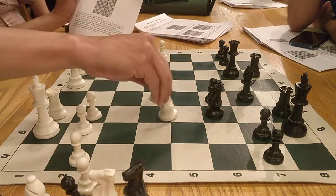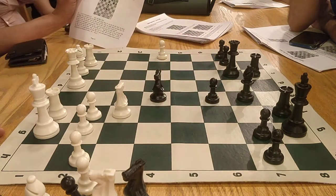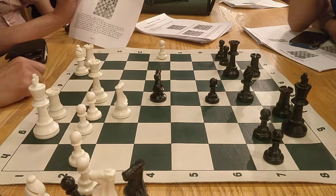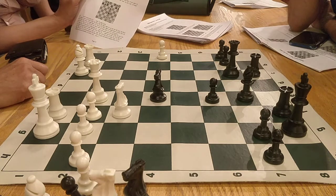Knight takes knight. And now D1 approach. Took the pawn. No, he's just going to cross into him. Queen to e2. Here Carlson made a mistake. Queen c4. Do you want to play this ending?